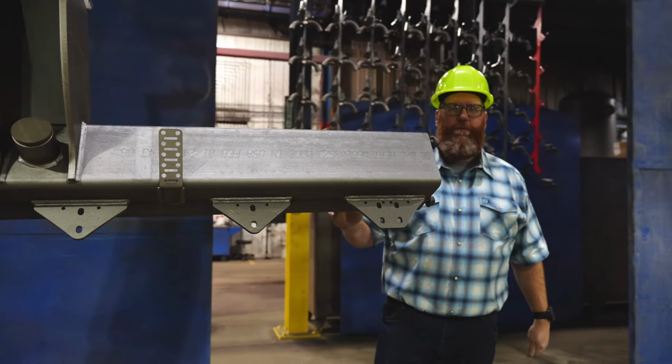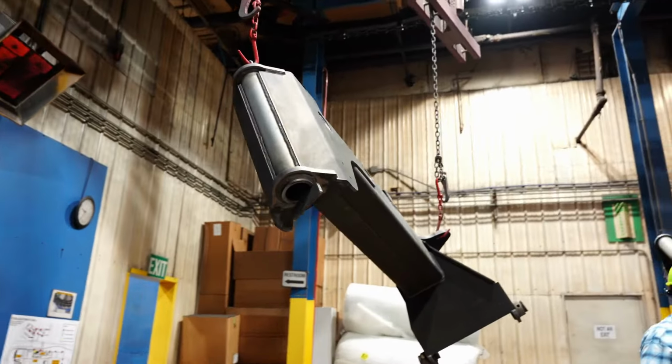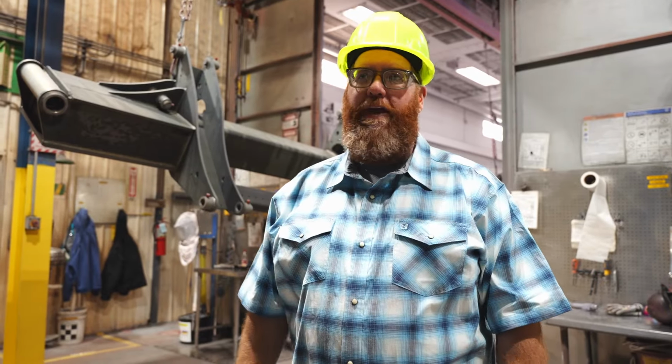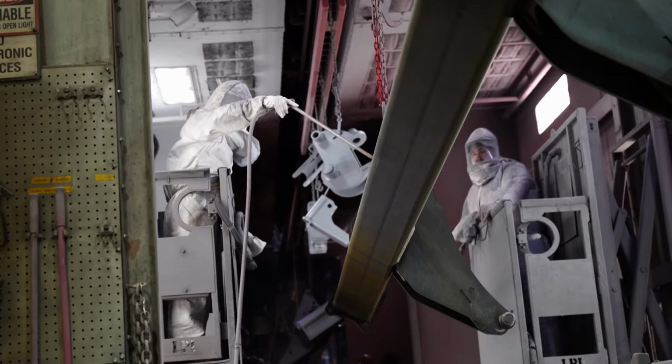This one here is getting ready to go through the wash bay right now. All right, so once we get done with the wash bay, we dry them off and then we get ready to send it through our primer and top coat paint. The paint we use here is a two-part epoxy and a urethane top coat.